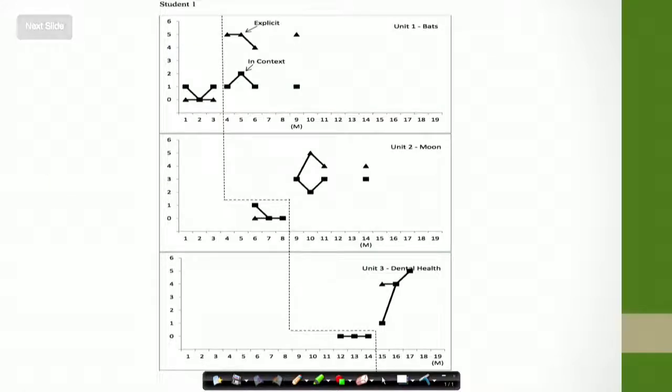And here's the graph. So what this graph shows is the results from our research, basically, for one child. What we have is we taught 3 units, right? The units are bats, moon, and dental health, even though you may not be able to see that. And we taught them in a staggered fashion.